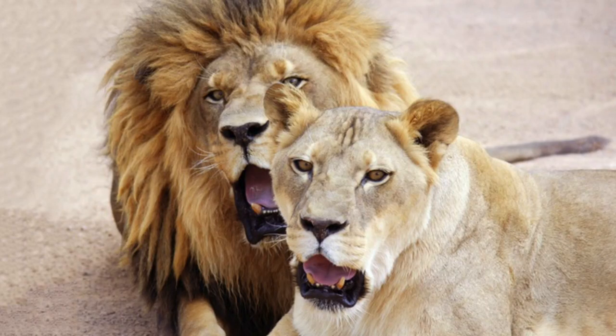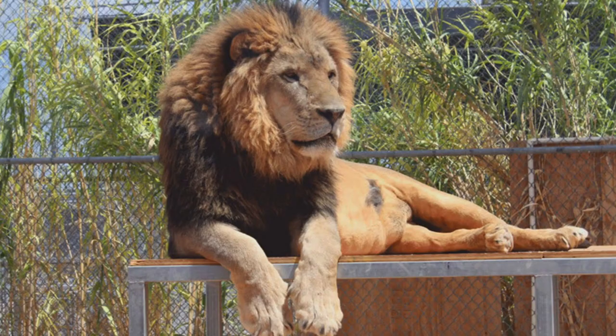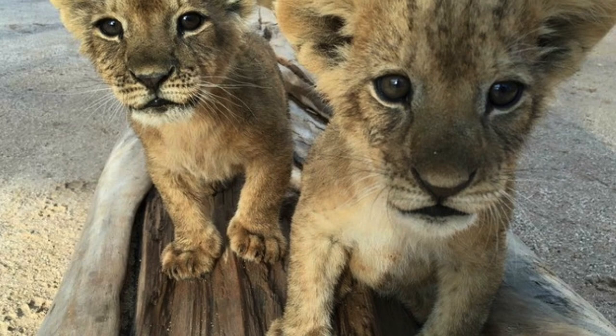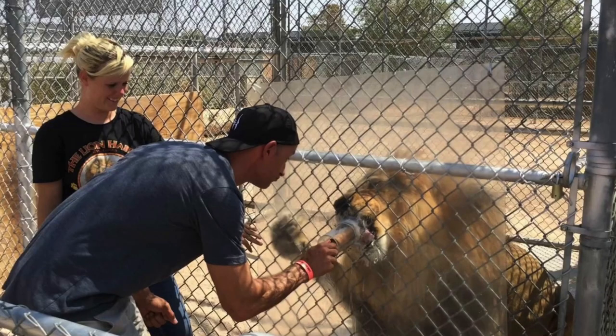Number eight, Lion Habitat Ranch. Located about 20 minutes from the Las Vegas Strip, the Lion Habitat Ranch is one of Las Vegas's best kept secrets and is a nonprofit sanctuary. The well-trained crew creates a peaceful environment where guests can feed the lions, sign up for behind the scenes tours, and even enjoy a meal with the surrounding animals.